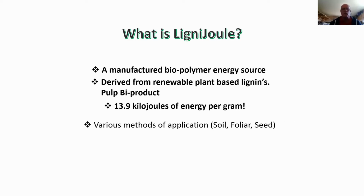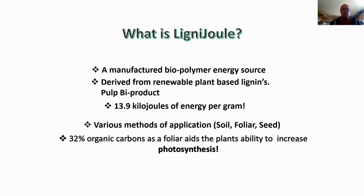So as you go forward, we look for the different methods of application, which there are numerous. And it's really the organic carbons that are in the lignins that really help the plant to increase its photosynthesis. Now, with that in mind, you're wondering, well, why do we talk energy?